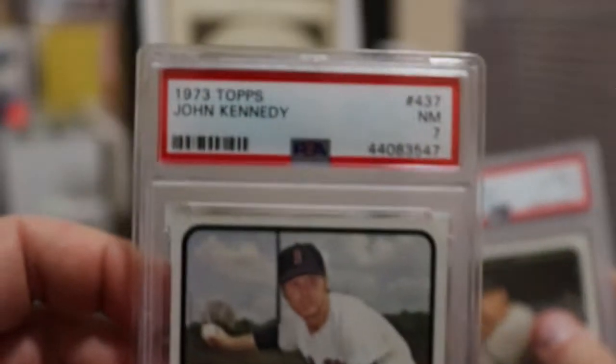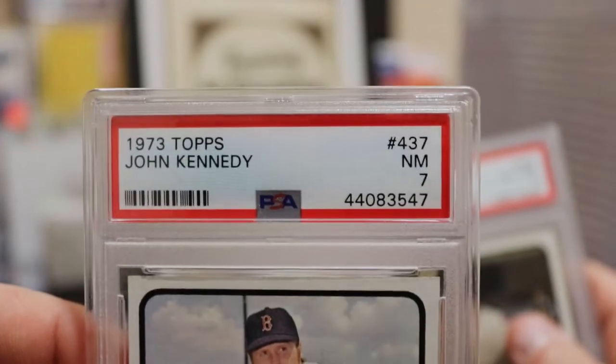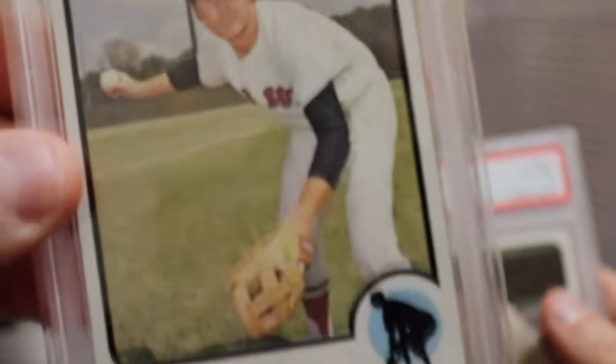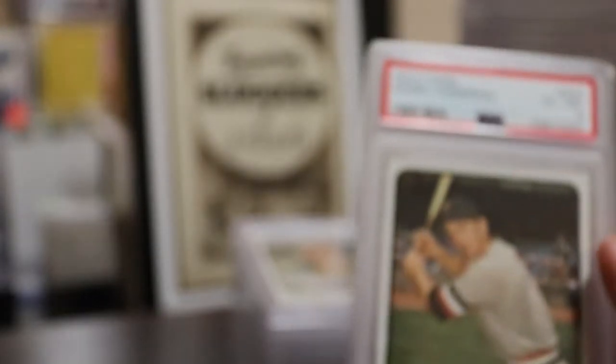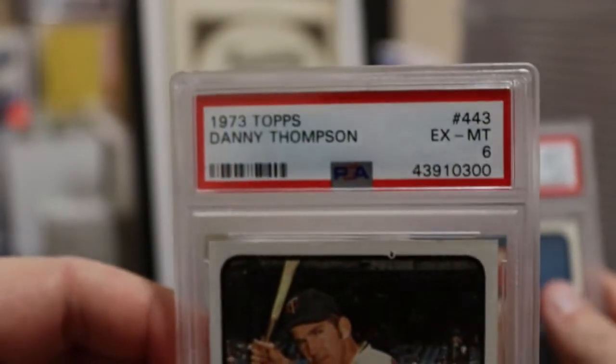John Kennedy. This was Robert Kennedy's younger brother. Again, just kidding. Just a regular old baseball player. Oh, and he was a Red Sox. Boo. Where's my trash can? Danny Thompson. PSA 6. And then this one's cool.